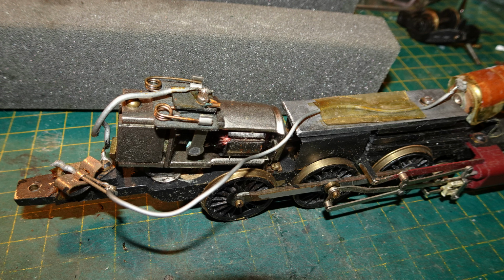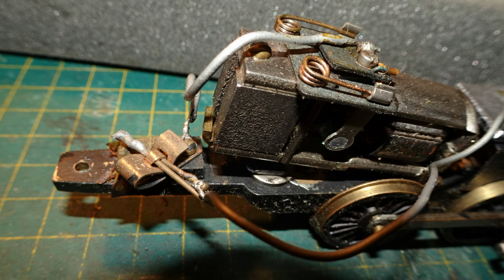Here's the chassis without the body and the pony truck. Presumably the wire from the tender would originally have been connected at the left. At right is a socket with a bulb. I'm not quite sure what for, as I don't see how the light would ever be seen with the body on. Here's a close-up of the motor and the wiring.